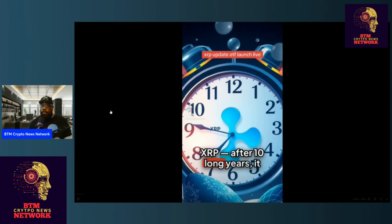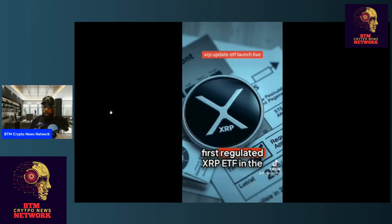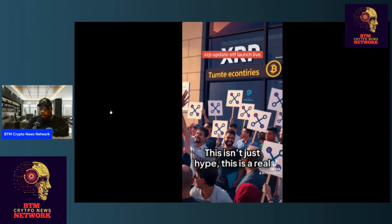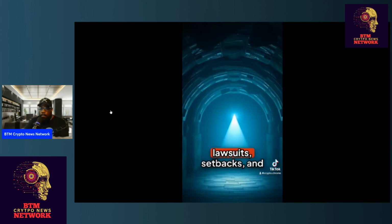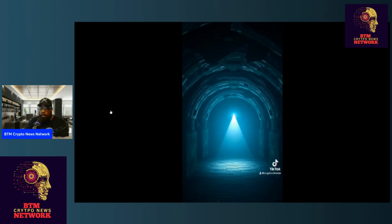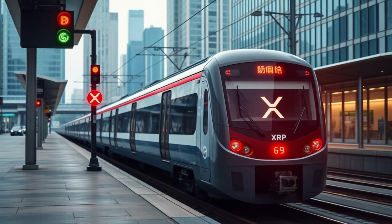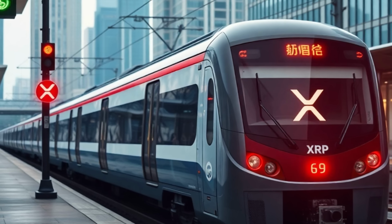XRP, after 10 long years, it finally happened. Wall Street has approved the very first regulated XRP ETF in the United States. This isn't just hype, this is a real milestone. For more than a decade, XRP holders waded through lawsuits, setbacks, and disappointment. Now the gates of traditional finance have finally opened. Think of XRP like a high-speed train stuck at a red light. This ETF is the green signal that lets it start moving.